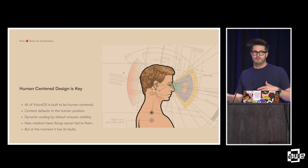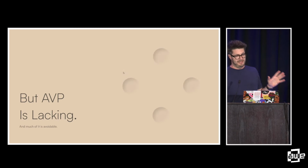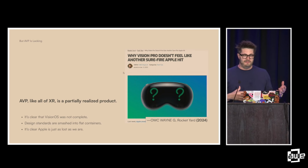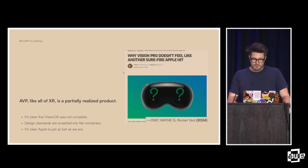So you're not designing for locomotion in XR, which for Apple Vision Pro kind of sucks, but everything is perfectly gathered around the user, and this deliberate decision has made designing for it a lot easier and allowed us to stretch our legs. But AVP at the moment is lacking. At the end of the day, right now, it's kind of clear that visionOS is not necessarily complete. Design standards are kind of smashed together, and it just feels like Apple is as lost as we are at the moment, and that's okay. And that makes me feel actually better, because if Apple said they knew better than us in every direction, we would be kind of screwed.